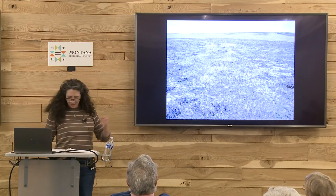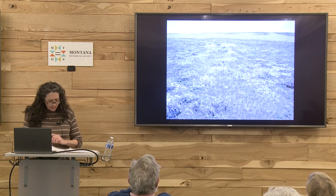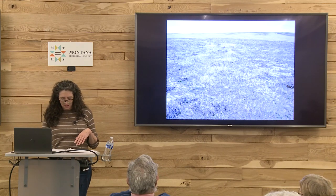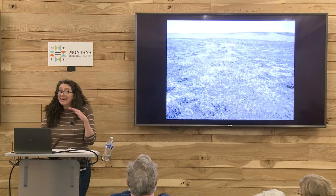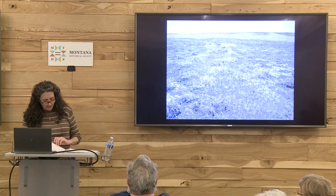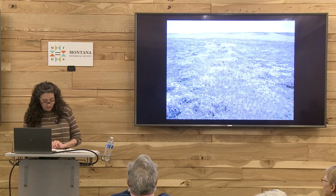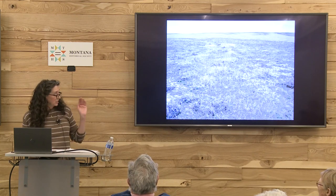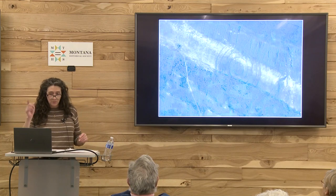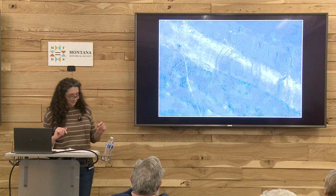So this is what it looked like on the ground. In 1943, the skies above rumbled day and night with the sound of B-17 heavy bombing squadrons, which means 15 to 18 planes per squadron, flying out of Lewistown, Cut Bank, Great Falls, and Glasgow, in combat formation to drop strings of 100-pound inert dummy bombs. This is what it looks like from above.